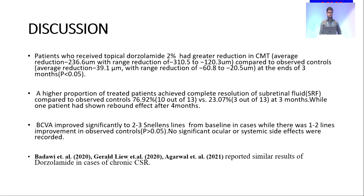Discussion: the patients who received topical dorzolamide 2% had greater reduction in central macular thickness as compared to the patients who were only observed at the end of 3 months. A higher proportion of patients treated achieved complete resolution of subretinal fluid, that is, in cases it was 76%, while in controls it was 23%. Best corrected visual acuity also improved significantly, 2 to 3 Snellen lines from the baseline in cases, while it was 1 to 2 lines improvement in the observed cases. This was not significant. Similar studies were reported by Vedavi et al., Gerald Levy et al., and Agrawal et al.